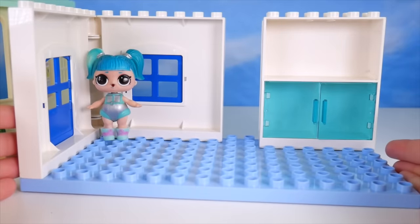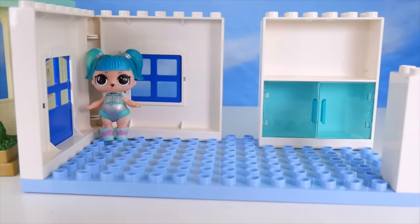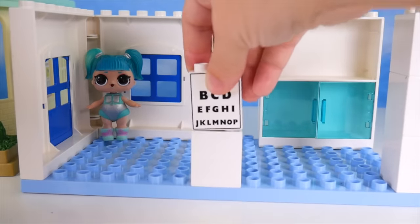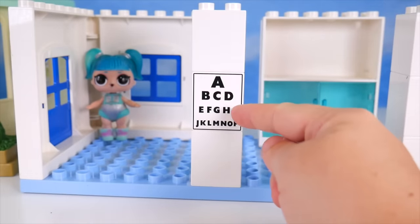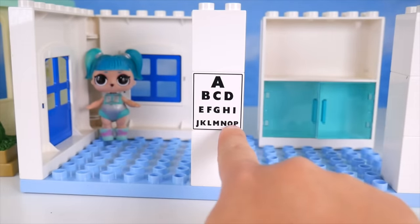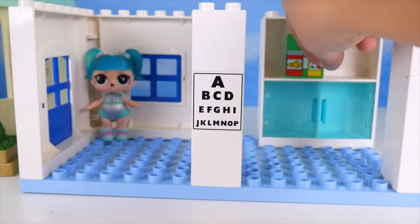It's starting to come together. We need maybe a nice, good, strong post right here and a nice support beam in the middle. But this one's gonna be helpful too. It's an eye chart. We've got the letters of the alphabet here and they get smaller and smaller. Can you read the smallest row? I think we could even put some of our medicines up here on the shelf.